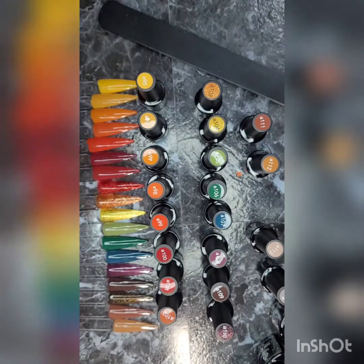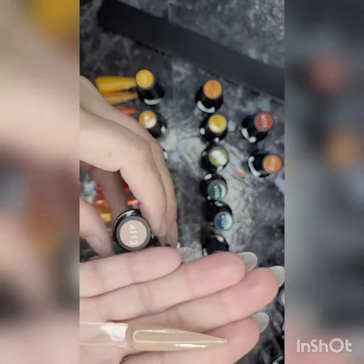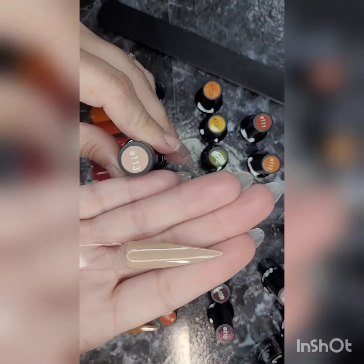We got through 113, which is a nice nude color. Very nice nude color. I like this one.